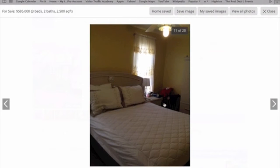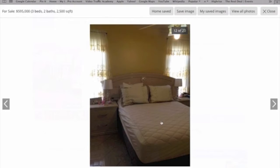Alright, this must be the master bedroom, and I can't even fathom why somebody would not have dressed this bed. This is just the mattress on the bed, and it's pretty ridiculous that it's even up here as an MLS photo.